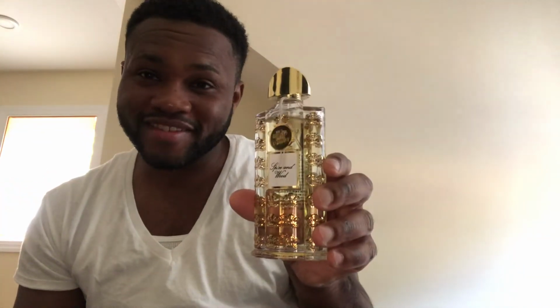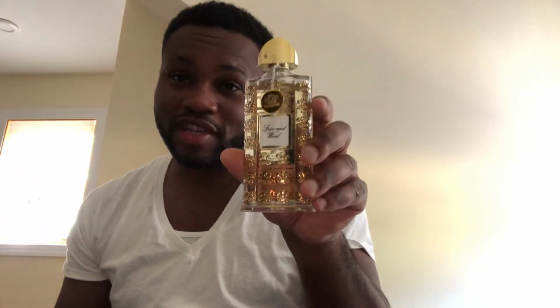A lot of times that goes with the smell of a fragrance too. A lot of times you'll see reviewers say one fragrance will be hot, and then another fragrance will be better than that one. And once it gets discontinued, they go back to the OG. If this fragrance was discontinued, everybody would be doing a review on this one. But hopefully it's not.